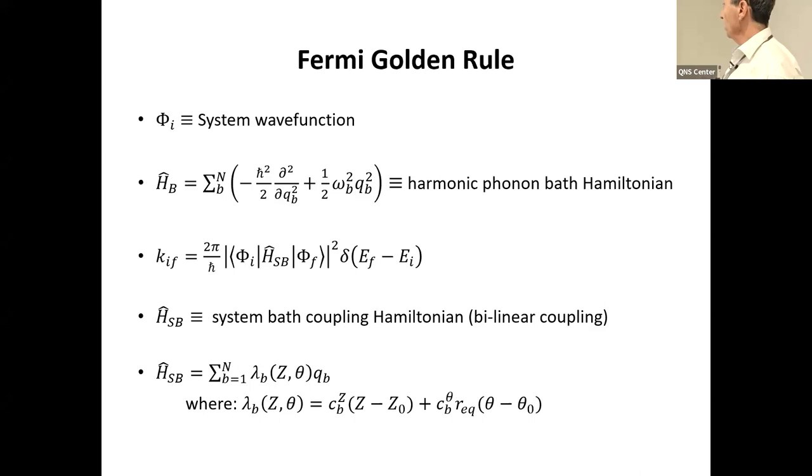So here's your Fermi golden rule matrix elements. This gives you the rate constant. You have to come up with a system-bath coupling Hamiltonian to describe how the phonons couple to the system, and this is taken in a very simple way. Basically, this coupling strength is proportional to the phonon density of states. And here's the form of the coupling. Here Z is... we take a two-dimensional system where we just let the CO molecule translate normal to the surface and rotate against the surface.